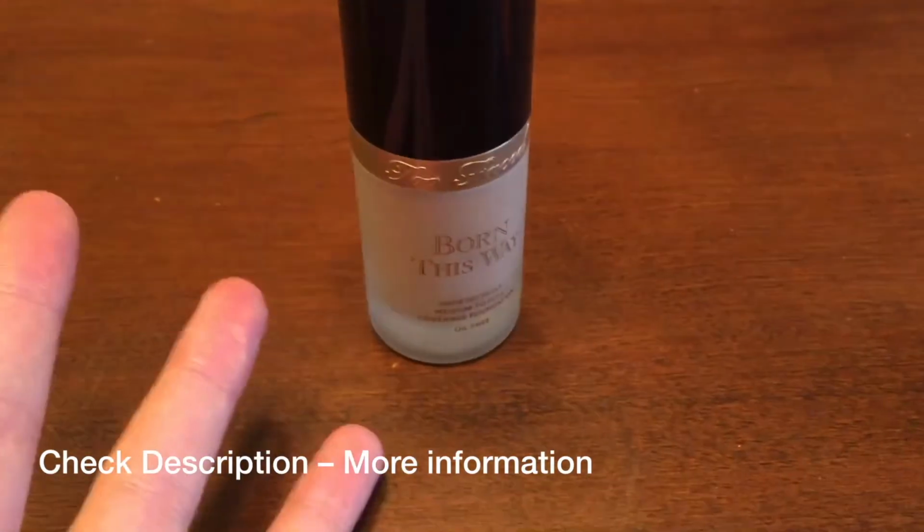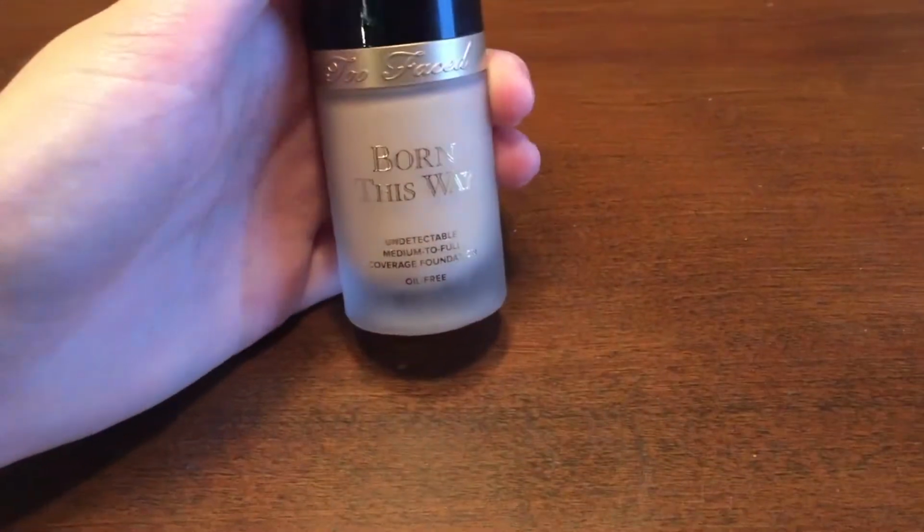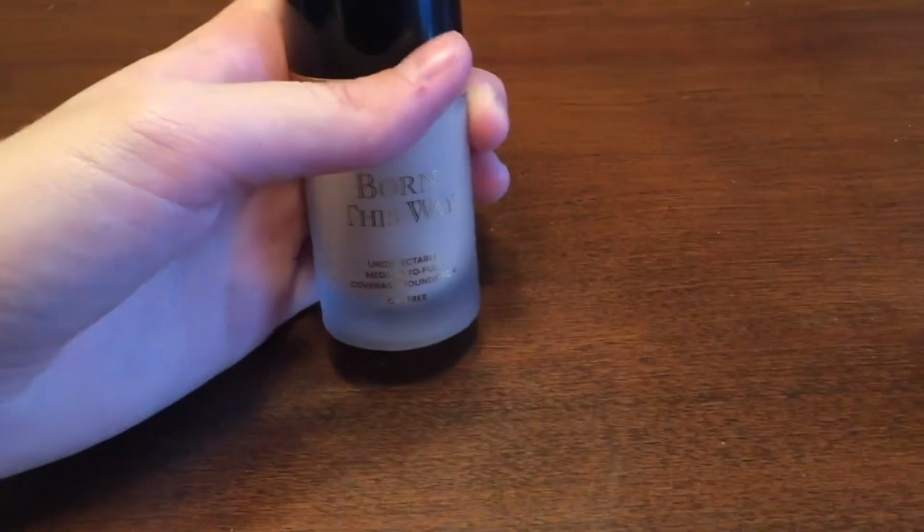I honestly use this foundation every day and I love it and I have no regrets buying it. I think after this one is finished, I will definitely use it again.